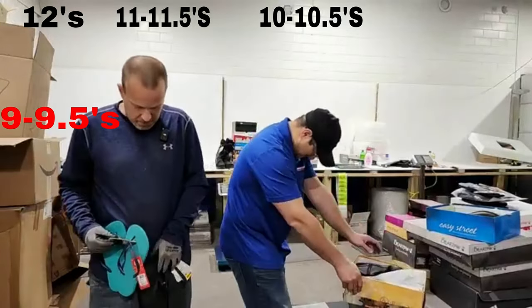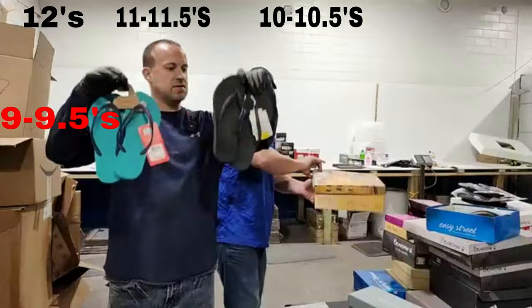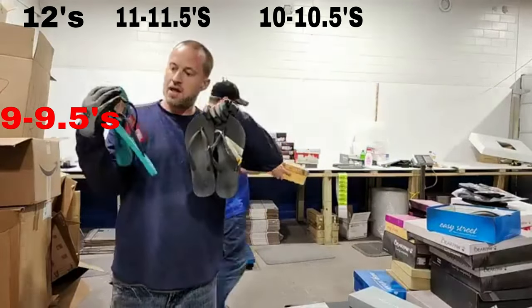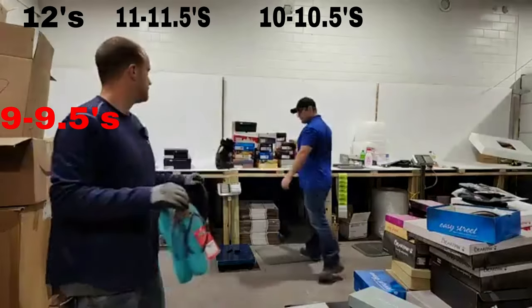9/10 sandals must come a little different size. One by Havaianas and one by Eco One. Black and then a blue teal.